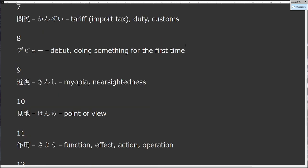Number seven is kanze. Kan on the left side for an entrance or kind of a connecting point, and ze on the right side for a tax. So kanze is your connection or gateway for taxation. This is a tax on just connecting to a country. The import tax is a kanze. It can also be duty or customs, but I like import tax.